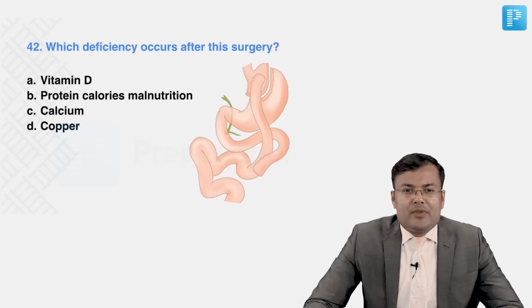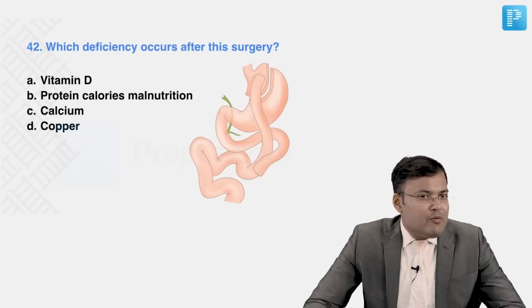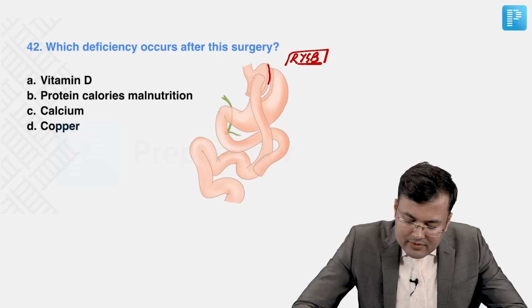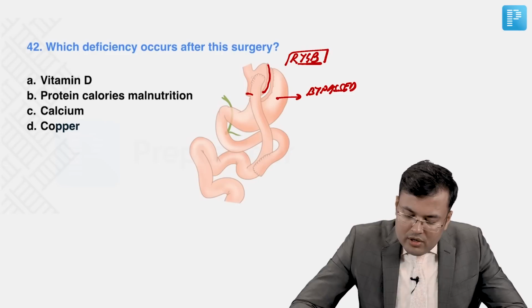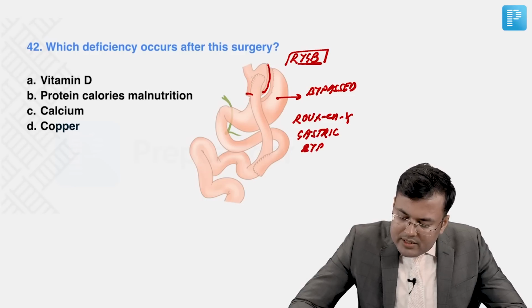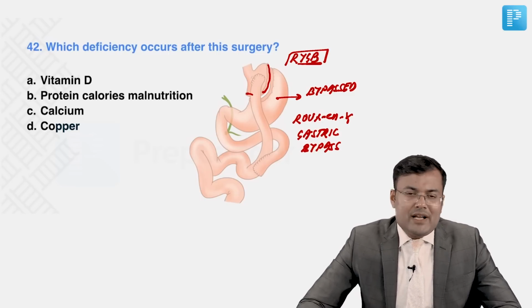Question number 42. Which deficiency occurs after this surgery? So first you tell me what is this surgery. This is Roux-en-Y gastric bypass. Here you can see this is the part of stomach. This part of stomach is bypassed. So this is Roux-en-Y gastric bypass, RYGB. This is most commonly performed bariatric surgery worldwide, RYGB.